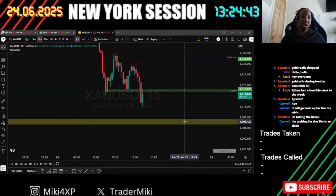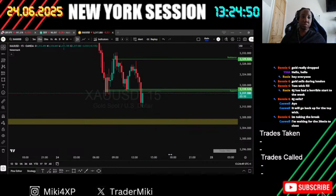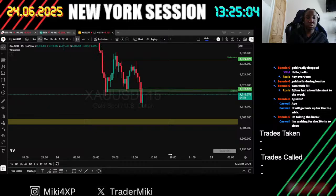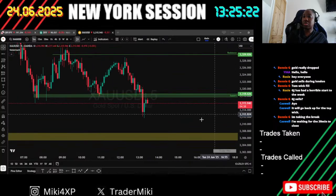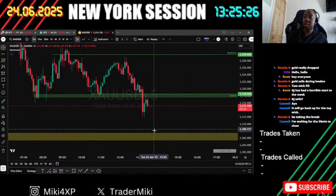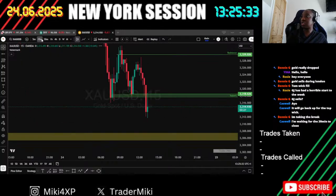Looked like it was going to get a bit of a pullback. Go on. It's been a nice retest. That could have just been a little spike for the news, for the little headline. Yeah, that's it. Come back down. Nice structure on the 15. I mean on the 5 minute.